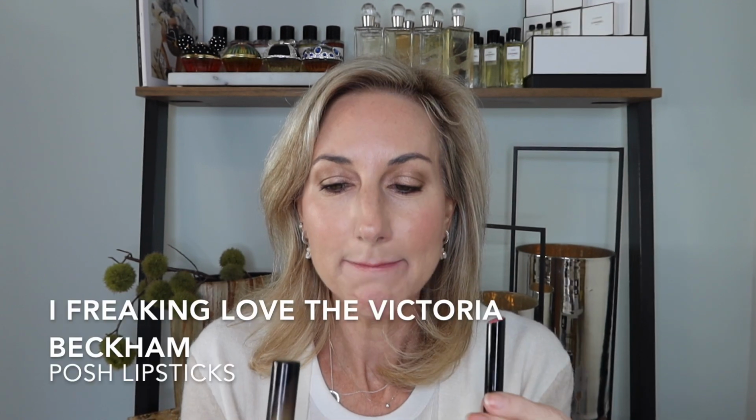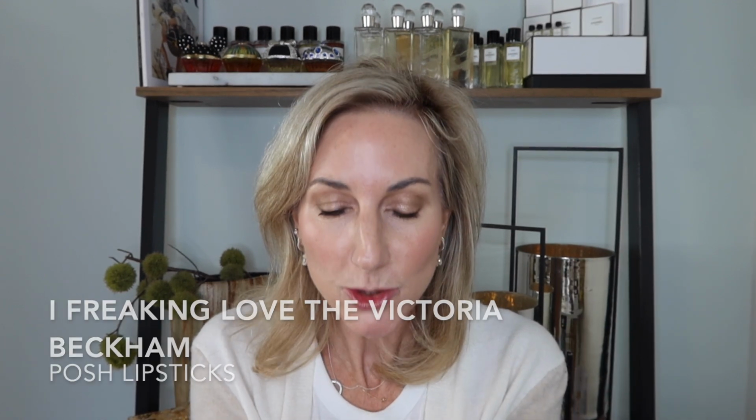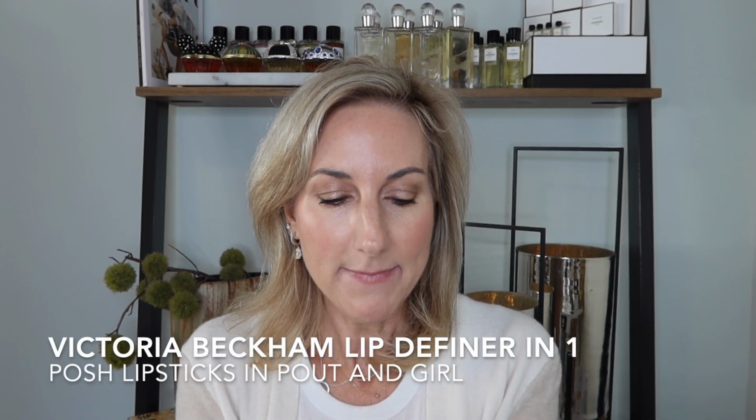Then for lips, I'm obsessed with the Victoria Beckham Posh lipsticks. I ended up getting 2 more of them along with the little lip liner deal. Again, thank you. You guys reminded me that it was ending soon, so I went ahead and picked that up. I have the liner in shade number 1, and then I picked it up in 2 new favorites, Pout and Girl. I think I'm in love with Girl, you guys. So I will put both of those on for you today, but I just love all of them. I love the formula. They feel amazing on the lips, and I love the colors. So a true little favorite from Victoria Beckham.